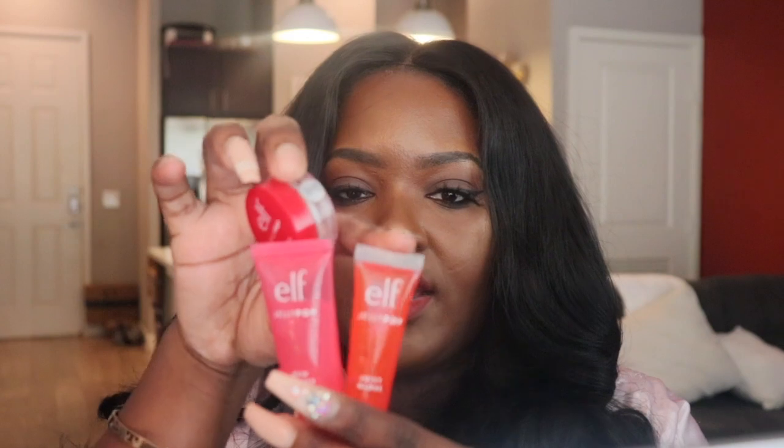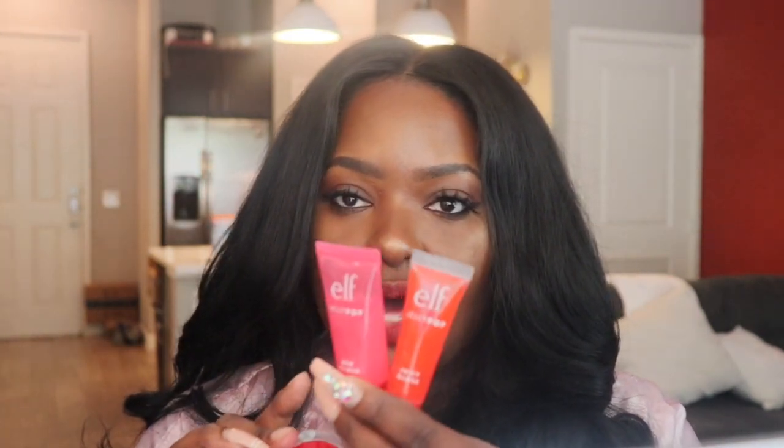I tried this right here. I love this. This is the e.l.f. Jelly Pop Juicy Gloss. You guys probably saw this in my previous video. Absolutely love that stuff. I like how it feels on the lips. I mean, all of these products feel like jelly, so there's no real need for me to elaborate on what they feel like. They all feel super smooth and silky. This smells like watermelon. I got the flavor cherry, but it doesn't smell like cherry to me.